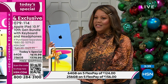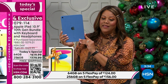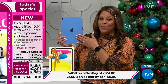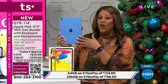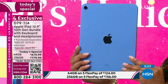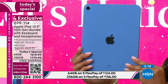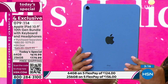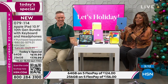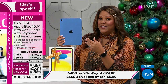You guys get it because it is the lowest price that we have offered on an Apple iPad, the 10.9 inch, the largest screen. It's beautiful, and it's the lowest price we've offered on this Generation 9, the newest version. So get the newest version. The blue that you see here and the 256 gigabyte is going to be the first one to sell out. Now, if you are getting the 64 gigabyte, you are saving $260 today. If you get the 256 gigabyte, you're saving $280 today.